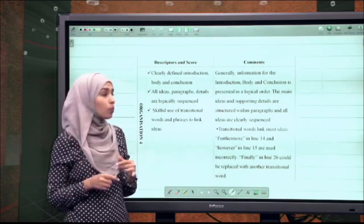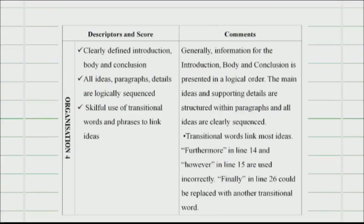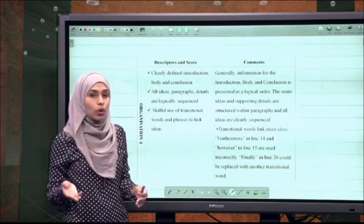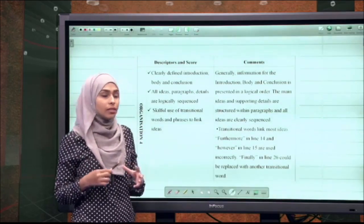Now, what is also important here, right? All ideas, paragraphs, details are logically sequenced. Your ideas must flow, it must be coherent. I must be able to follow what you are writing, right? So I must not be confused, well, who is this person just being introduced and why is he here? Or how come this happened, but you didn't conclude about it to the end of your report, right? So tie all your ideas together, make sure it is completed nicely, right?